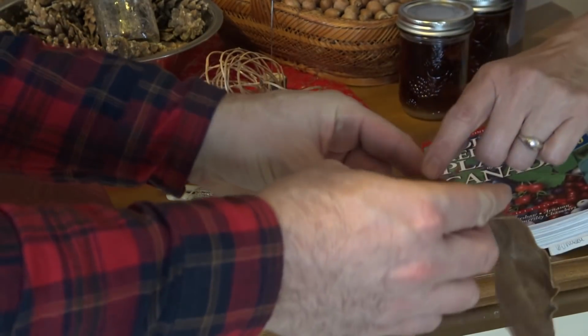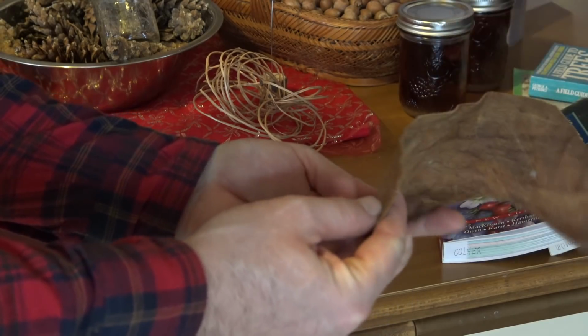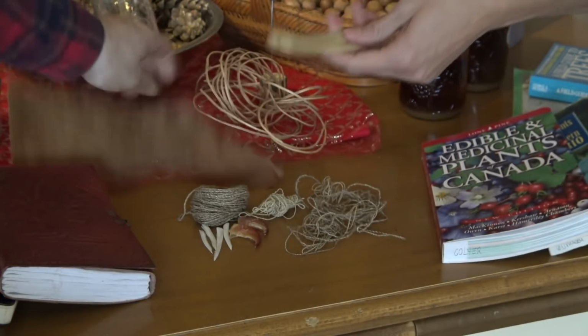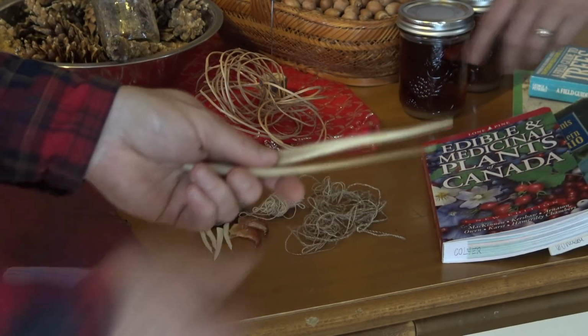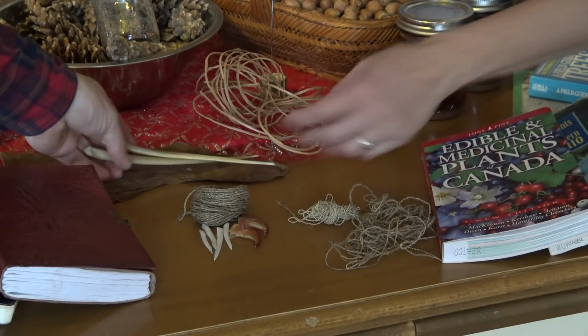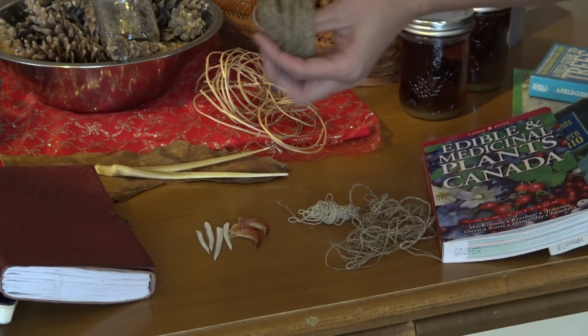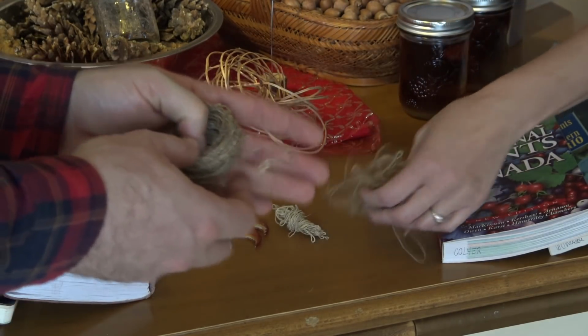So that's a piece of, I think, the fawn that we sumac tanned. These were the moose bones that I made into hairpins, which were super nice. And then this is a big length of milkweed fiber that I made into string.